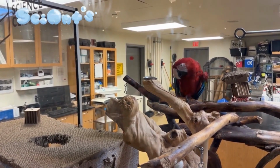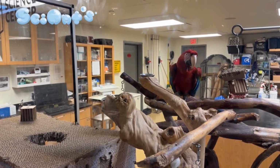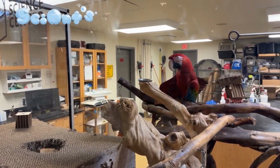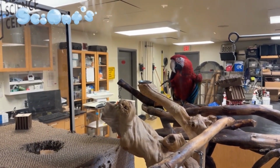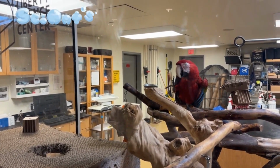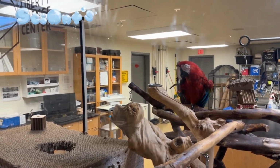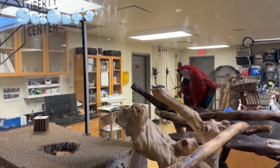He liked it, yeah. Why is it that this is where he hangs out? He was surrendered. They live to be 60 to 80 years old, and his owner passed. And so now he's here living the dream in the Science Center. And he doesn't have a containment of his own because he prefers human interaction. He just hangs out back there, and he's left there overnight.